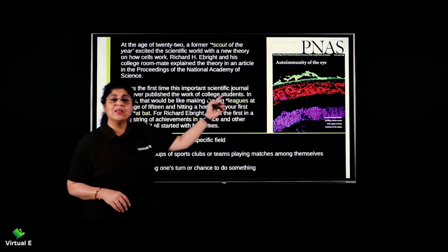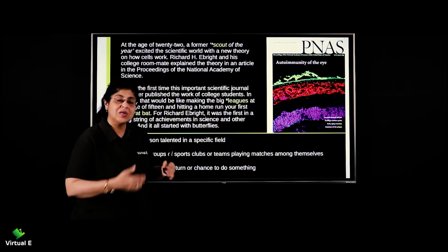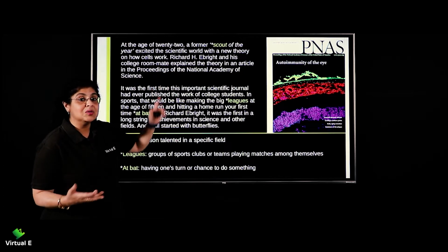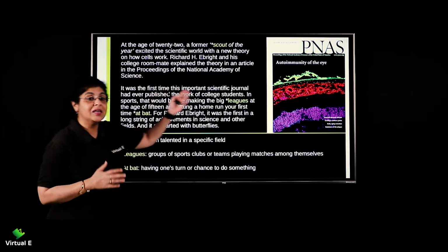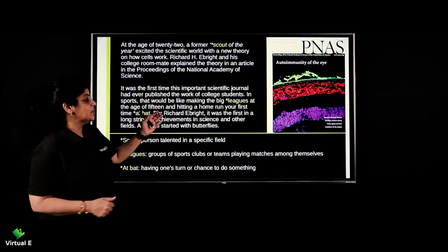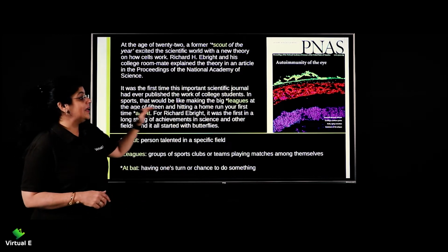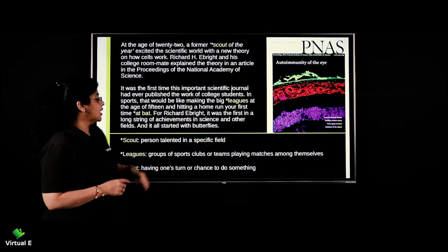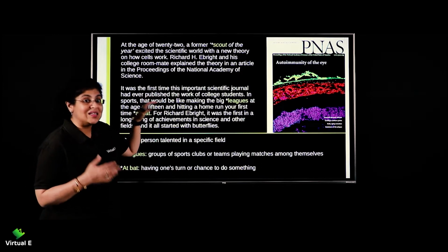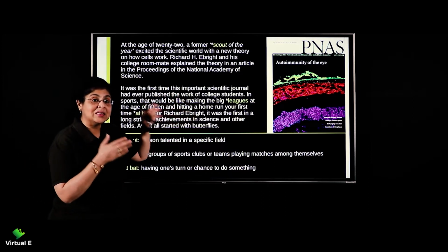What do you mean by the word journal? A scientific journal is where they write their research work in great detail. And you remember they wanted to tell about how cells work. It was a new theory. This theory they were permitted to put in this valuable magazine, and it really made them famous. In sports, that would be like making the big leagues at the age of 15 and hitting a home run your first time at bat. Now, this achievement is such a grand, royal achievement, to have your article in this scientific journal.